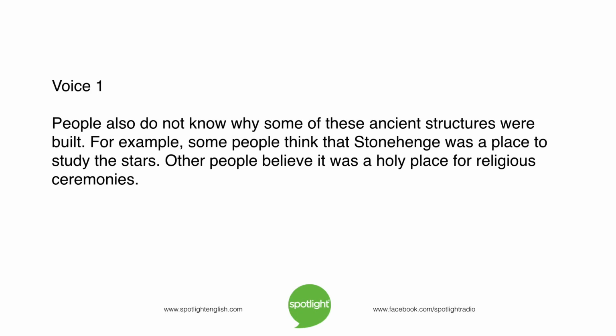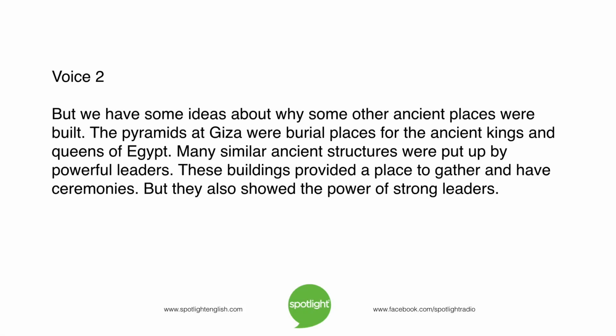People also do not know why some of these ancient structures were built. For example, some people think that Stonehenge was a place to study the stars. Other people believe it was a holy place for religious ceremonies. But we have some ideas about why some other ancient places were built. The pyramids at Giza were burial places for the ancient kings and queens of Egypt. Many similar ancient structures were put up by powerful leaders. These buildings provided a place to gather and have ceremonies, but they also showed the power of strong leaders.